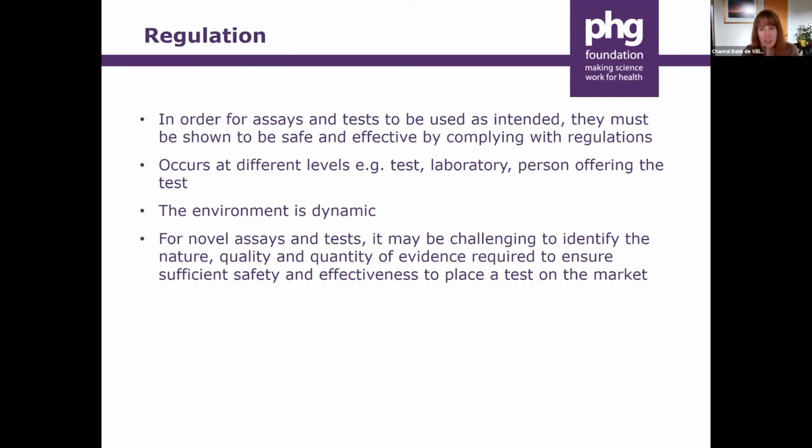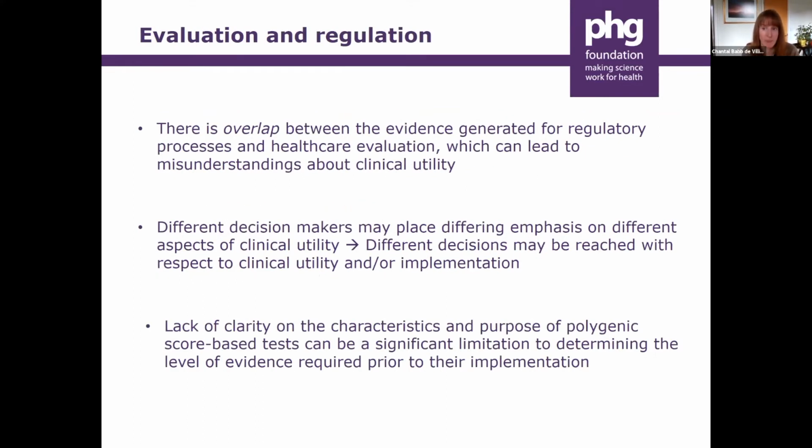The primary way in which a device might qualify as a medical device under the new directives is if it is intended for medical purposes. Most tests used within health systems will qualify either as medical devices or in vitro diagnostic devices, depending on the manufacturer's intended purpose. The degree of scrutiny applied will depend on the nature of the test, how the test will be used, and the nature of the user. It's also important to realize that evidence of utility is not explicitly required for regulatory approval. So regulation is a legal requirement and evaluation is a recommended technical exercise.